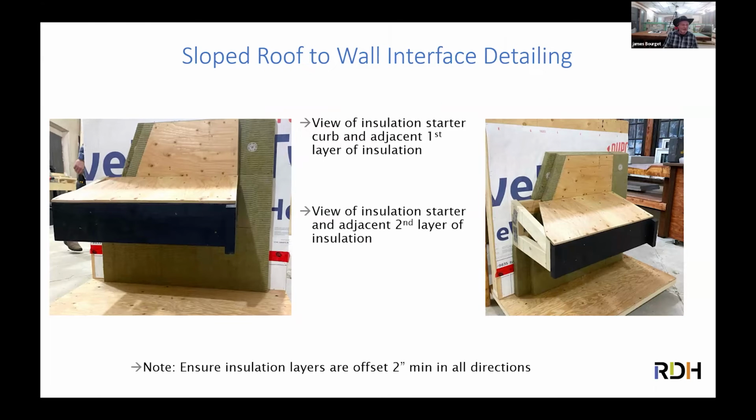I'll look at this here and I go, here's a view of the insulation starter with the plywood that I showed you, and the first layer of adjacent insulation. Super. Here's a view of the insulation starter and a second layer of insulation. Note that the joints are staggered 2 inches minimum in all directions. That's what you need to do. Except at the top of the starter, it's at a 10-degree slope, just like the top of a window.